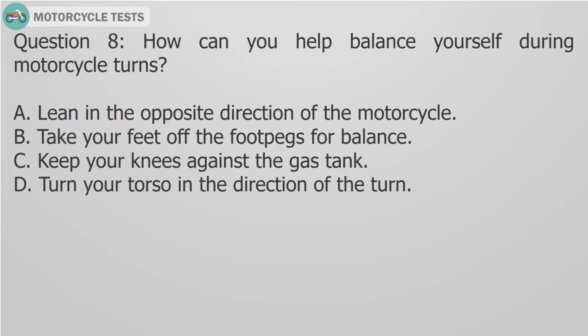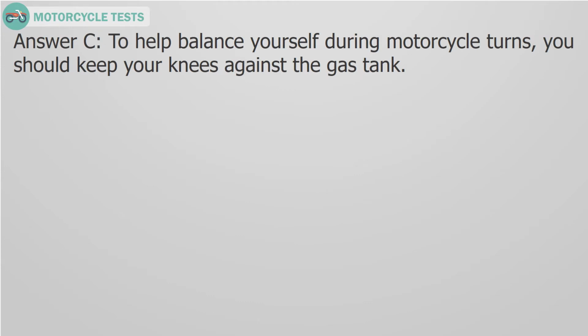Question 8. How can you help balance yourself during motorcycle turns? A. Lean in the opposite direction of the motorcycle. B. Take your feet off the footpegs for balance. C. Keep your knees against the gas tank. D. Turn your torso in the direction of the turn. Answer C. To help balance yourself during motorcycle turns, you should keep your knees against the gas tank.